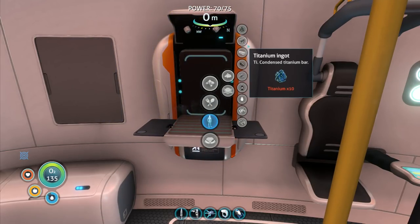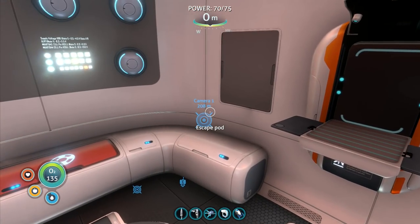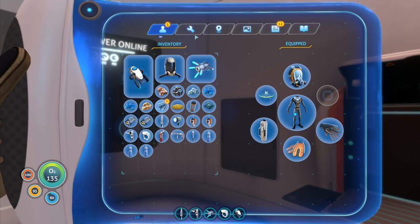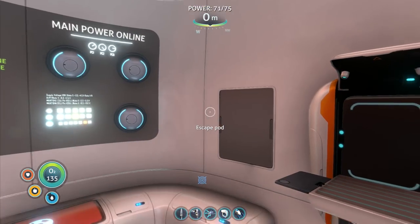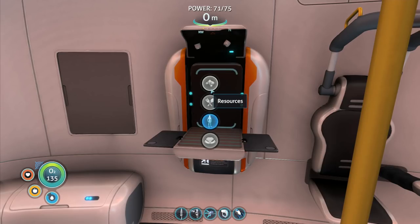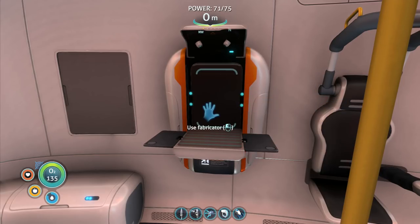There we go. Right, I got another radio transmission. We will look at that beginning of next episode. We're not going to do it today. We're going to go in here into blueprints. We've just the lubricant that we need. That is the only item that we need. I want to make the seamoth. I really do. We've come so far now. 1 creepvine seed cluster. That's all I need.